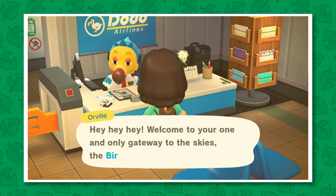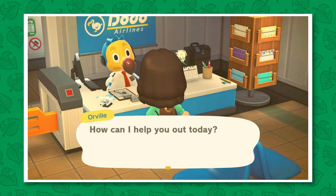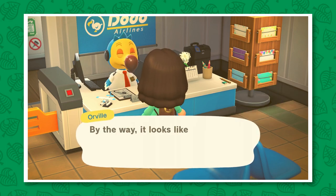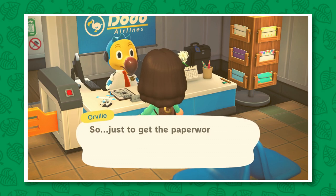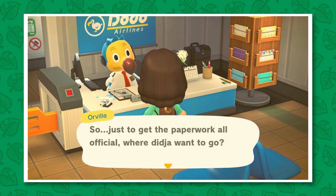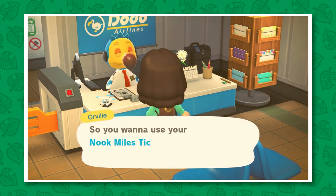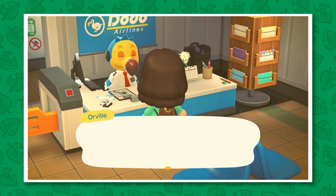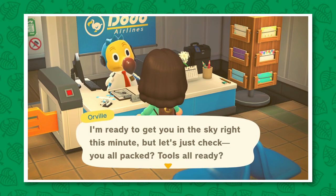Hey, hey, hey! Welcome to your one and only getaway to the skies, the Birch Airport. How can I help you out today? I wanna fly. Roger. By the way, it looks like you have got a Nook ticket on you, in case you feel like using that. So, just to get the paperwork all official, where did you want to go? I want to use my Nook Miles ticket. So you want to use your Nook Miles ticket, Roger? I'm ready to get you in the sky right this minute, but let's just check you all packed.